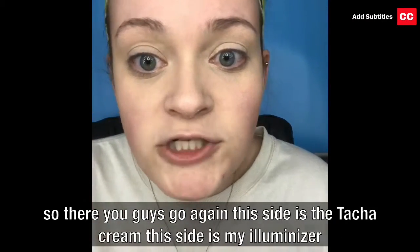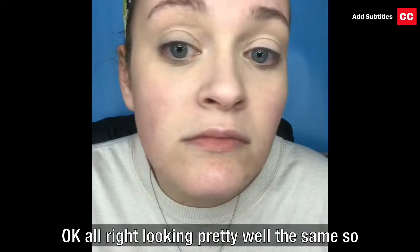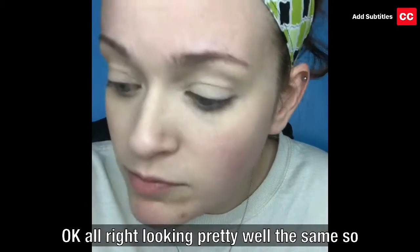Okay, so there you guys go. Again, this side is the Tatcha cream. This side is my illuminizer. Okay. All right. Looking pretty well the same.